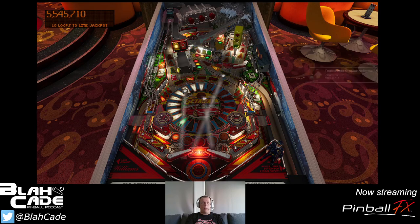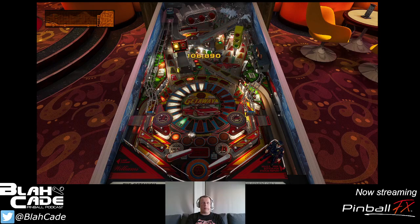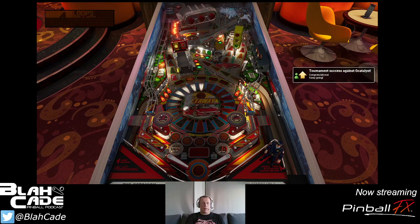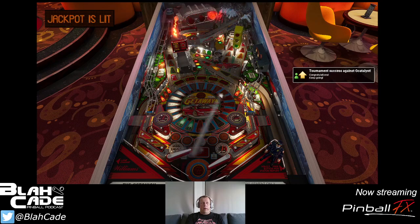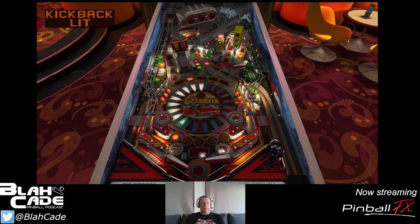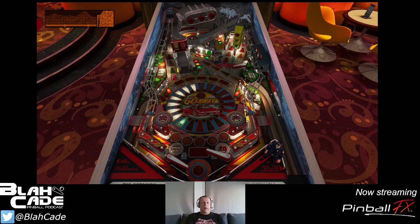I'm going to try and trap up here and shoot it up the main ramp, because when you shoot up the... Man, that sucked. You shoot up the main ramp, it starts the supercharger jackpot countdown. And then your jackpots are either at the left loop or the side loop. So I'll just try and get ball control here. And, oh man. Alright, I might just be able to sneak it up that side ramp now and get it.